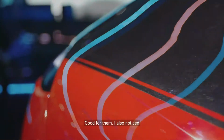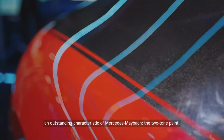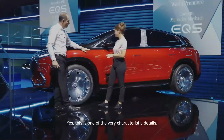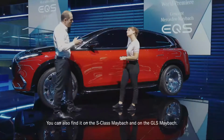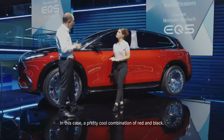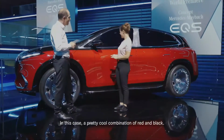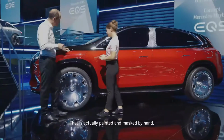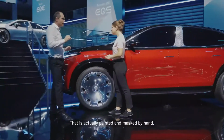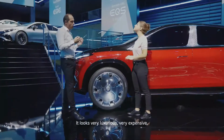Okay, good for them. What I also noticed, and what is from my point of view outstanding for Mercedes-Maybach, is this two-tone paint. Yes, this is one of the very characteristic details. Also on the S-Class Maybach and also on the GLS Maybach. In this case, I think it's pretty cool. Combination red and black. But I think what is even cooler is this pinstripe line that is actually painted and masked by hand. You're kidding. Quite complicated to do, but it looks very, very luxurious and very expensive.